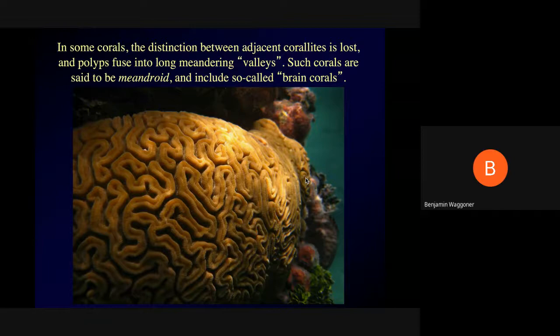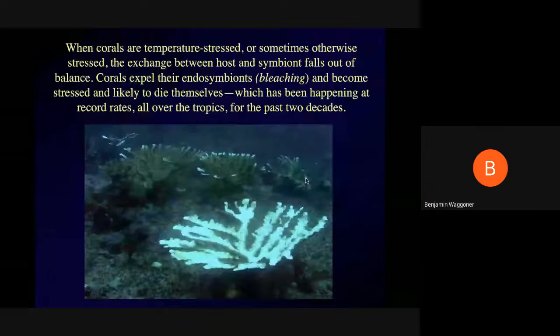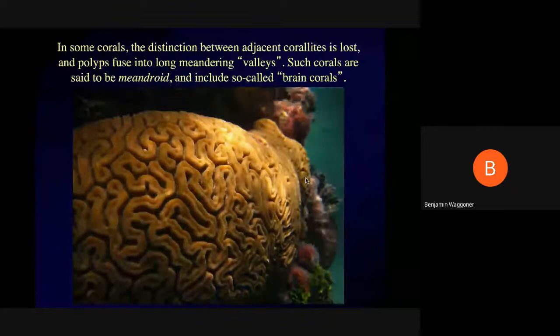And there's another cat stepping on the keyboard. So where were we? Okay, there's our brain coral. Yes, that coral has a brain, unlike you.